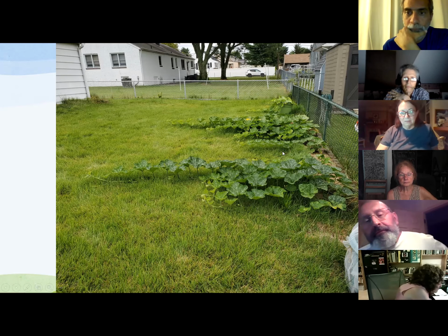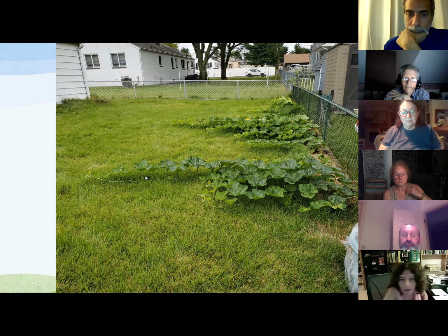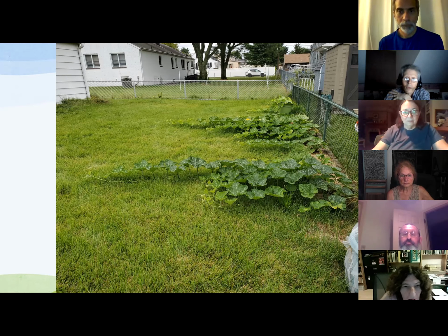Six of them growing. One's in a pot, the one at the very back. That's an experiment because these things get big. The ones in his yard that he gifted me from were monstrous. They were monstrous plants. And I don't mind them taking over my whole lawn. They can go ahead and do that.